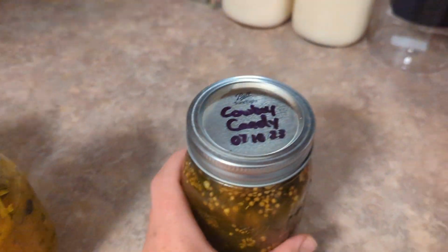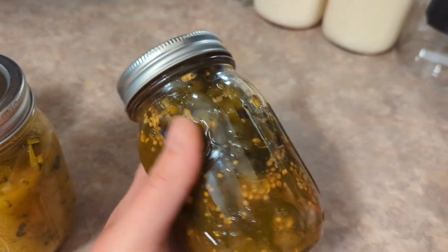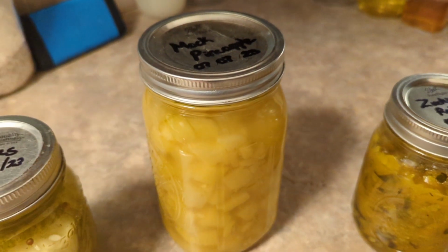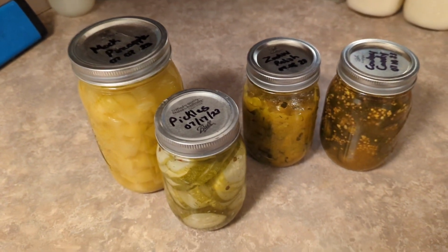Also, I've done some cowboy candy using our jalapenos. I will do more of that, a tutorial of that one. And I'll probably do a tutorial of the zucchini relish, and if you guys want, I'll also try to do the mock pineapple as well as pickles, and then I'll have more on top of that.